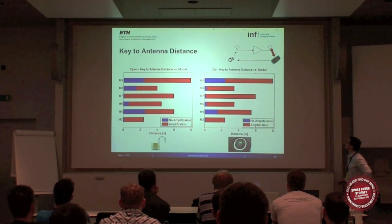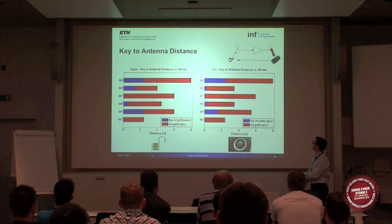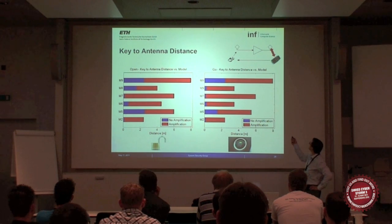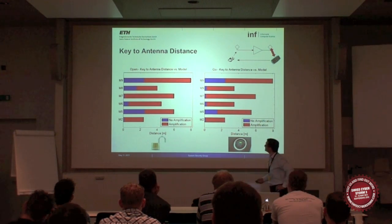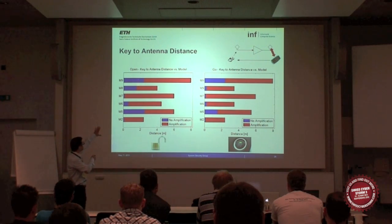Now, the key to antenna distance is also interesting. If you're an attacker, you want to know how close you need to get to your victim. So here you see the key to antenna distance, to open the car, to open the door of the car.